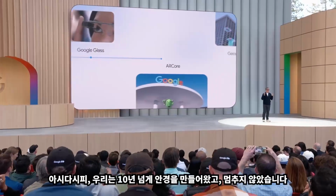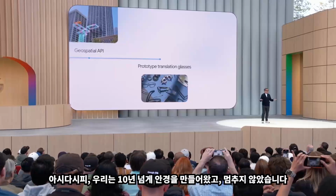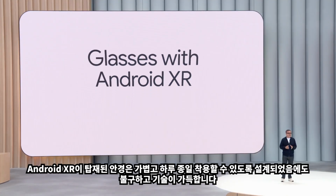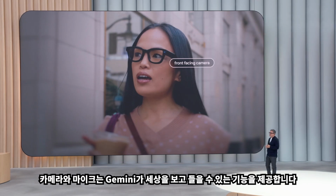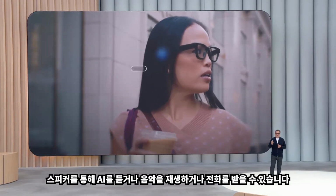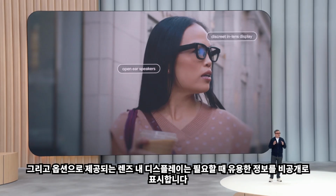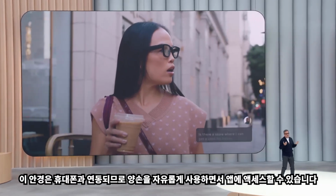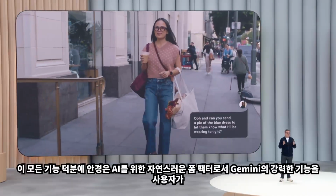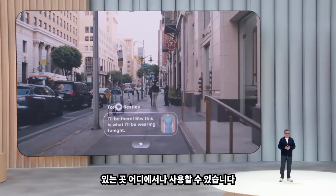Now, let's turn our attention to glasses. As you know, we've been building glasses for over 10 years, and we've never stopped. Glasses with Android XR are lightweight and designed for all-day wear, even though they're packed with technology. A camera and microphones give Gemini the ability to see and hear the world. Speakers let you listen to the AI, play music, or take calls. And an optional in-lens display privately shows you helpful information just when you need it. These glasses work with your phone, giving you access to your apps while keeping your hands free. All this makes glasses a natural form factor for AI, bringing the power of Gemini right to where you are. So, unlike Clark Kent, you can get superpowers when you put your glasses on.